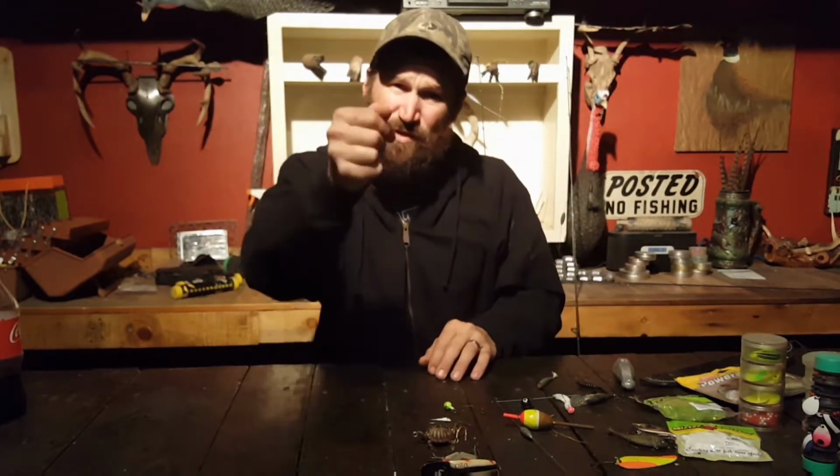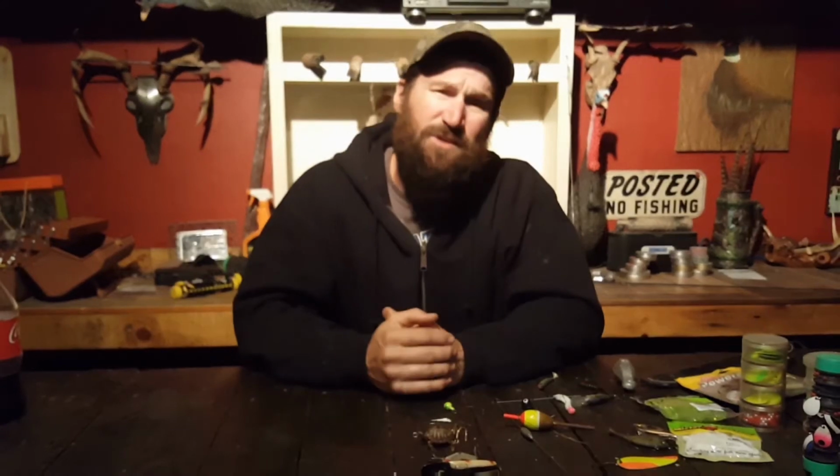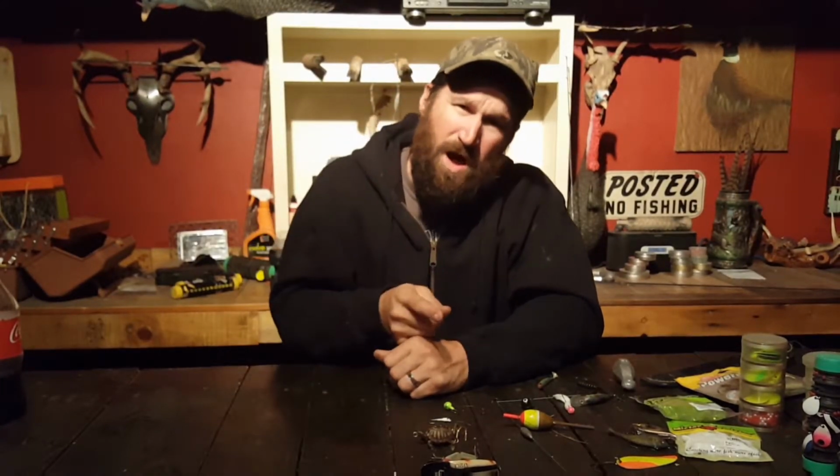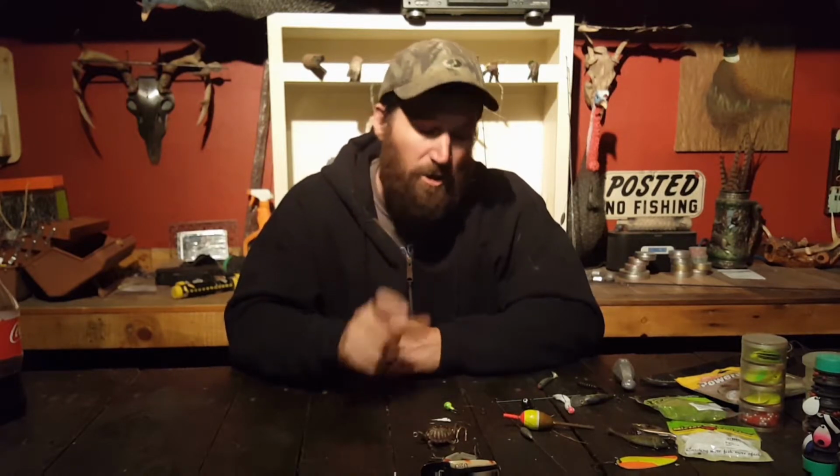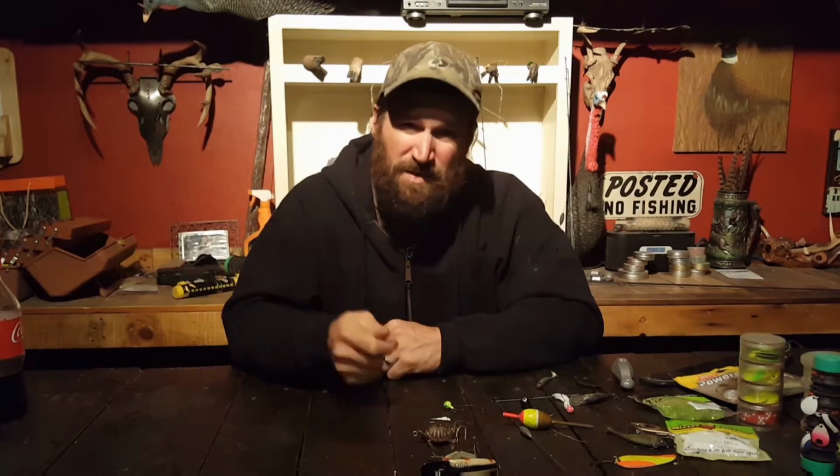You want to feel that jig. So if you use a fire line or something like that, that'll help cut the water better so you can get down with a smaller jig, but the sensitivity will also shoot right up the line. So go as big as you need to, as far as to be able to control it.